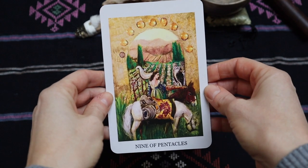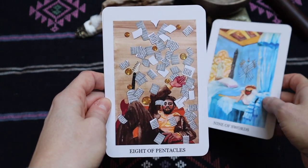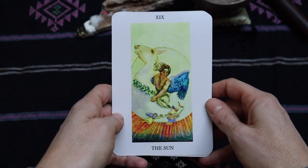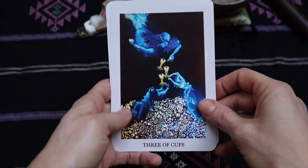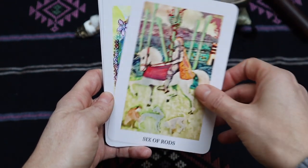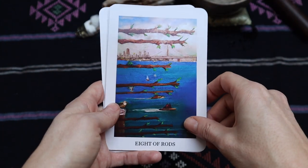And so this is Nine of Pentacles. I so love it. This other world coming through as well from behind. This is Eight of Pentacles. And look how easy it is, like you want to read this deck. This is Nine of Swords. The Sun. So again, difference in the art. Interesting. Three of Cups, very kind of watery, like bottom of the ocean kind of type. Six of Cups, the colors are very cool too. It's not too bright, it has the sense of painting and care that went into the paintings.